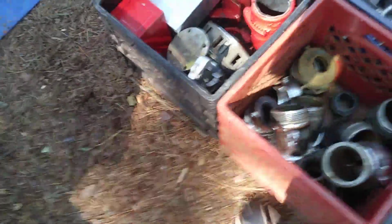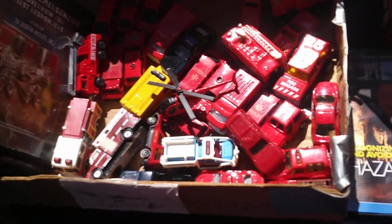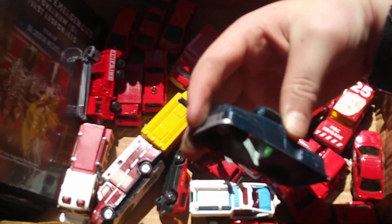There's more sirens. Oh, there's one! This one looks like another, I don't know. I don't know what that one is. If you guys know what that is, please let me know. I can't see any more sirens over here. Let's keep looking. There's some old fire trucks. Old die-cast fire engine. Eh, that's kind of cute. Old Ford truck.